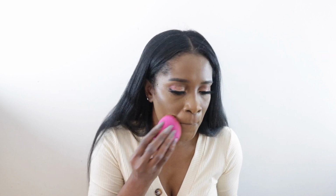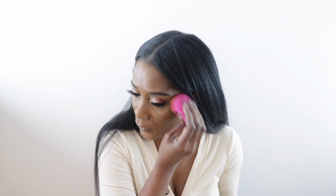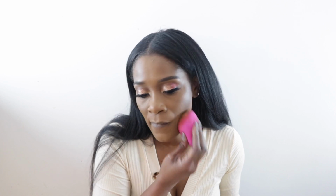So I'm just gonna powder quickly my entire face, and I'm using my Fenty powder in Hazelnut, which I haven't used in a little bit. I was between my Laura Mercier powder and my Charlotte Tilbury powder.